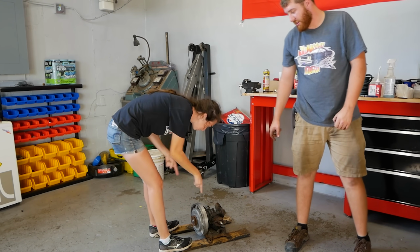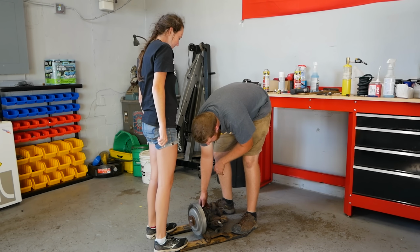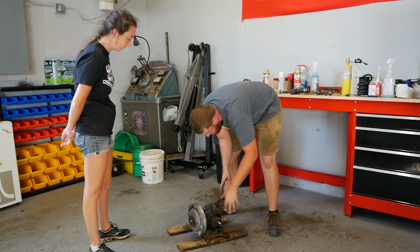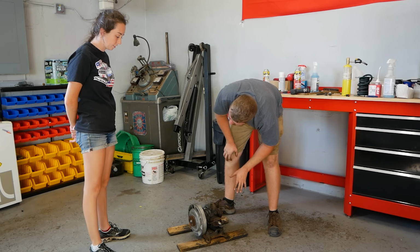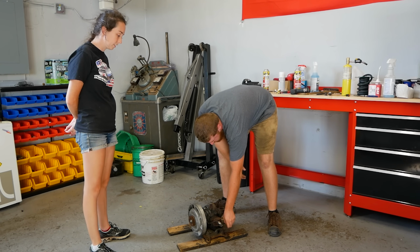We have potential here. That's the first time it's kind of ran. Okay, so everything here seems to be working. Our flywheel didn't fly off. We're good to move on to the next step, which is cleaning this disgusting fuel tank.